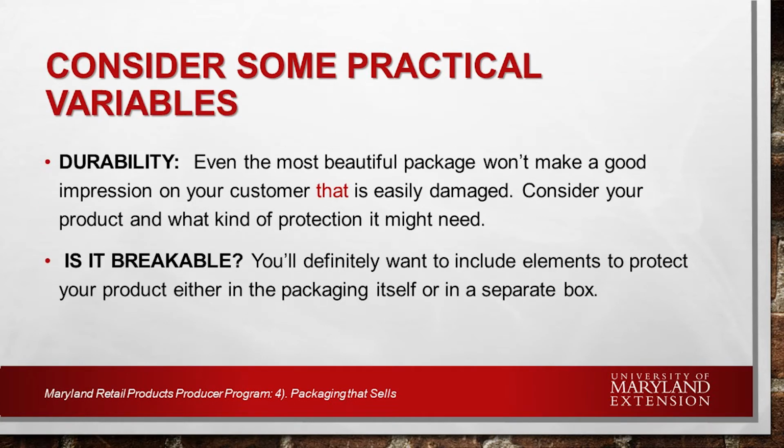Consider some other practical variables. Durability. Even the most beautiful package won't be good if it's easily damaged, spilled, cracked, or left open to spoil. So consider what kind of protection your product might need. Does it need an internal liner? Should it be done in glass? Should it be done in some kind of airtight container with a lid of some kind? Is your product breakable? You certainly want to include elements to protect that product either in the packaging or perhaps in a separate box to keep it from being damaged.